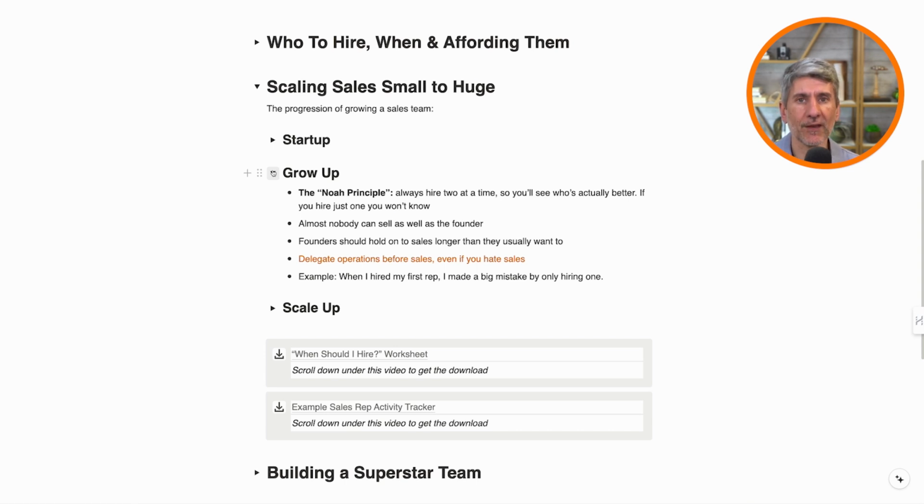You're doing them a favor. You're not doing any sales rep a favor by putting them in a situation where they're only going to earn their base salary, or if it's commission only, they're going to earn nothing for a long period of time. You are not doing them a favor by holding on to them. So it's mutually beneficial to do this process.